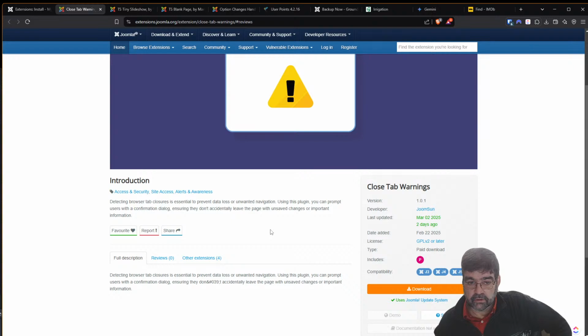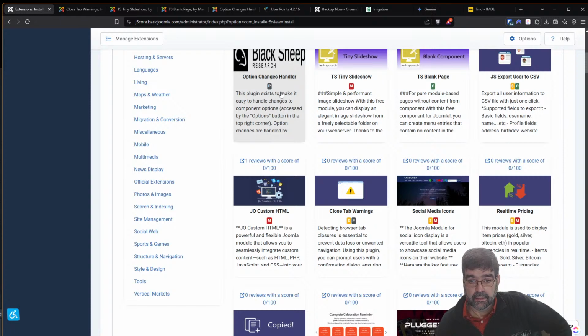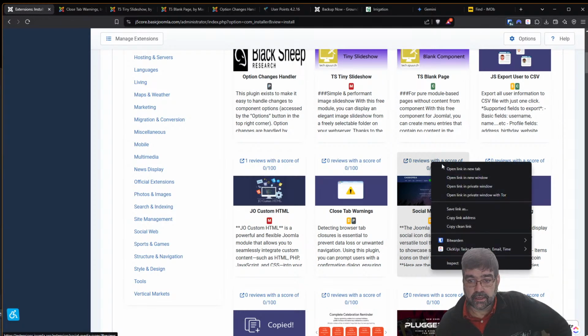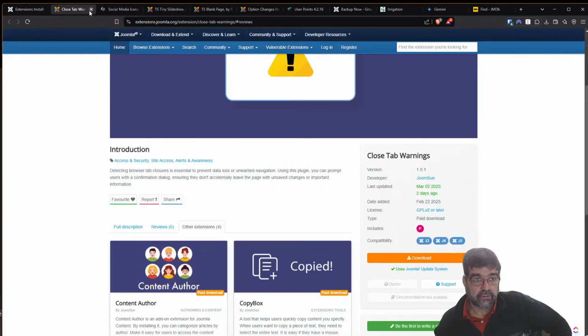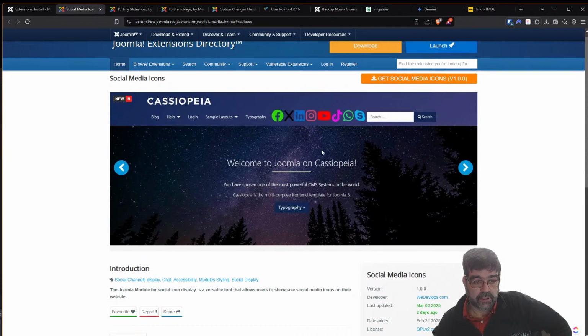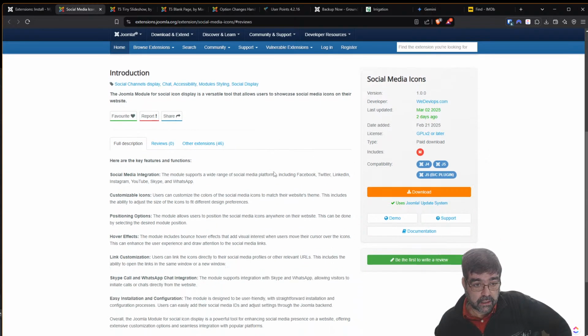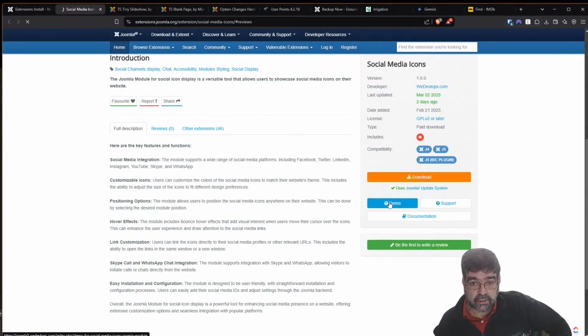All right. Joomla. And we were just looking at theirs. Social media icons. Let's see what this takes on here. Up at the top. Social media, it's paid download. The Joomla module for social icon display is a versatile tool that allows users to showcase social media icons. Customizable. Let's go to the demo.